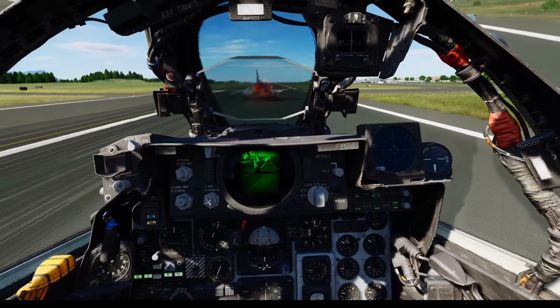Don't shoot the one on the left front because it's dead. I killed it fully. When you go for a rear attack, don't be lazy. Go all the way up to 20k again. Bomb away. Oh, they don't like that bomb. Oh, they do not like that bomb, guys.